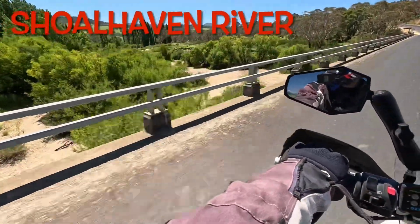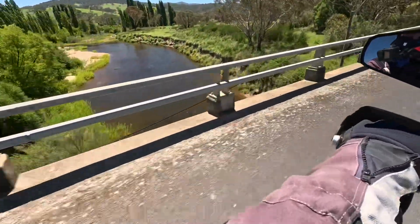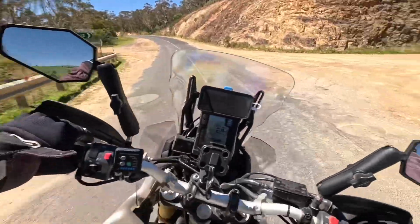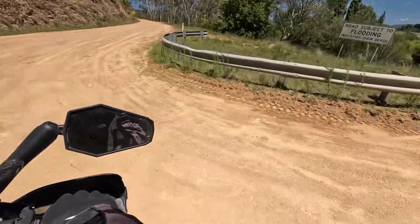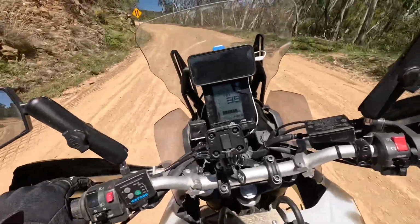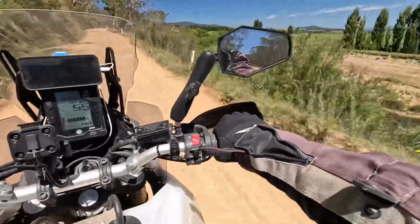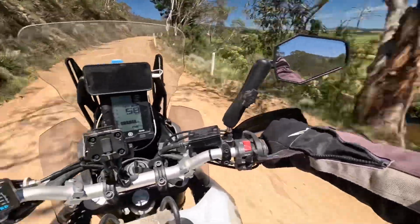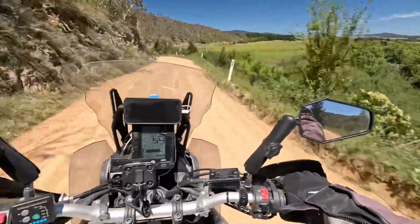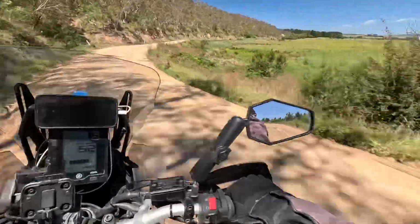This is the Shoalhaven River here. It's but a shadow of what it is when it hits the coast at Nowra, or goes down through Kangaroo Valley. But anyway, this is Wallace's Gap Road or something. This goes across to Majors Creek. That's another gold mining town. I think I mentioned earlier the infamous cricket match between Majors Creek and Captain's Flat. Can't remember much about the story, but Google will help you with that.